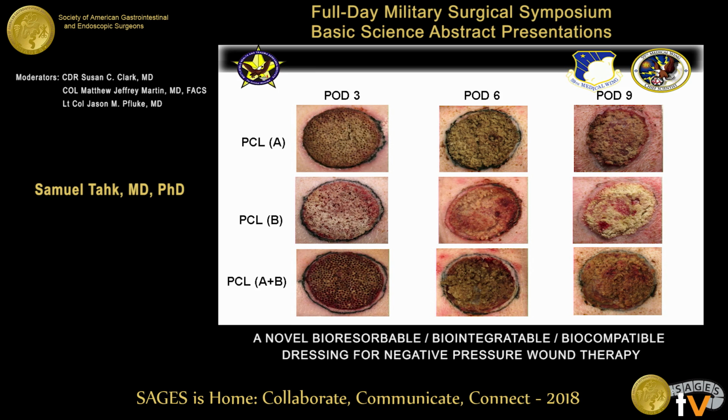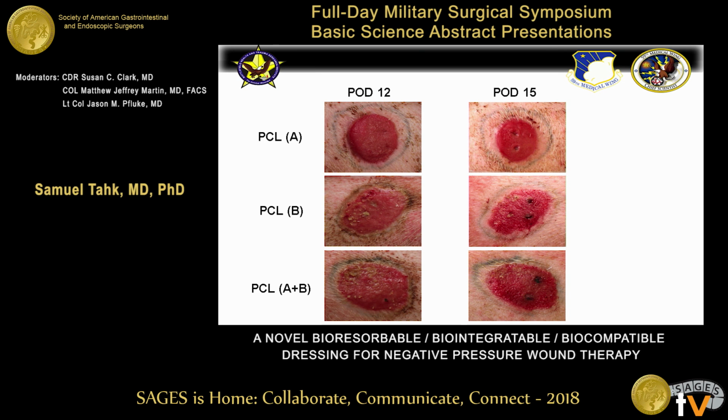But looking at our experimental sponges, this is treatment A, B, and double treated. You can see by post-op day 9, you're starting to see the granulation tissue form into the sponge. You can see some peeking out, especially in B right there at post-op day 9, starting to grow through the sponges and incorporate. And by post-op day 12, it's completely incorporated.